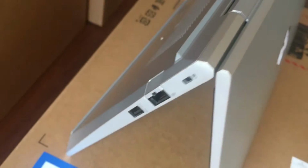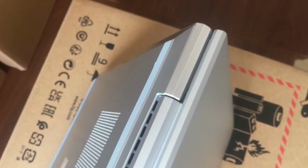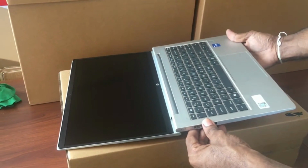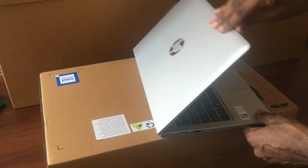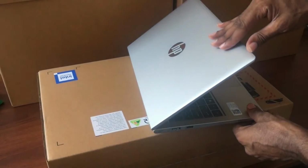Temperature. According to our measurements, the surfaces of the ProBook 440 G8 warm up to a maximum of 42.5 degrees Celsius, 108.5 degrees Fahrenheit, under load. The warmest spot is at the bottom towards the right and back. The temperatures of the palm rest always remain moderate, meaning that you can always use the laptop comfortably without any problems.